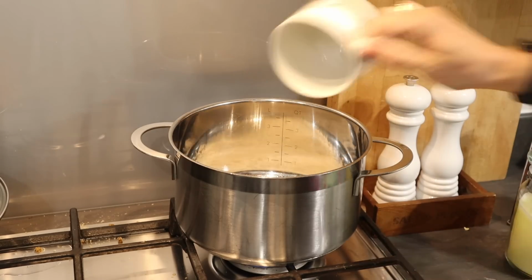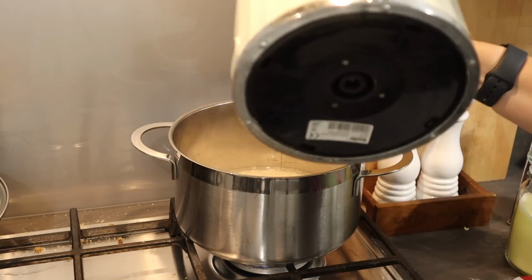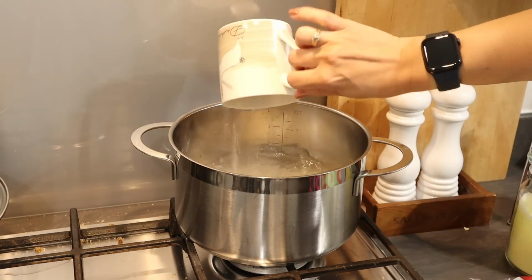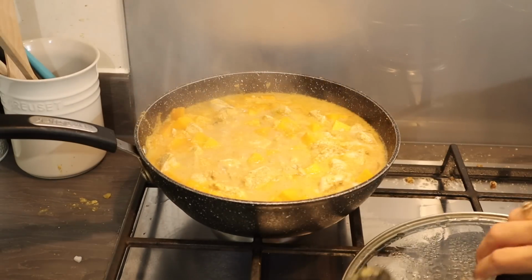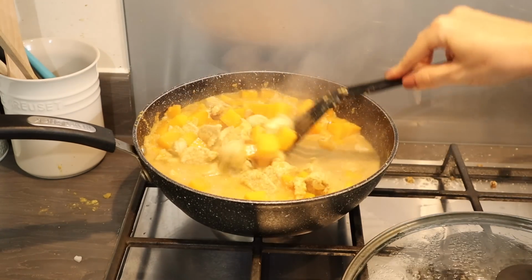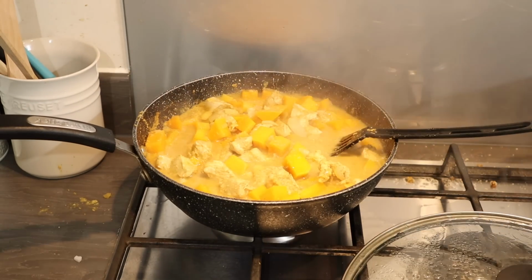For 4 people, I always do 1 cup of rice and 2 cups of water, and it gives me perfect rice every time. There's about 5 minutes left now. I've just checked the chicken, that's pretty much done. So now it's time to add in your green beans.